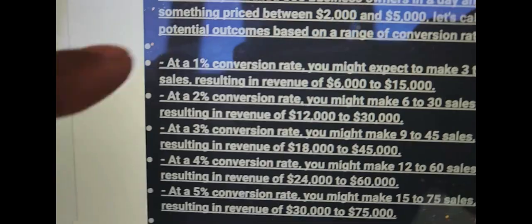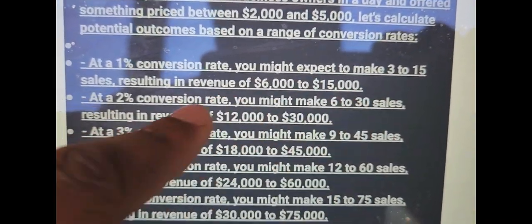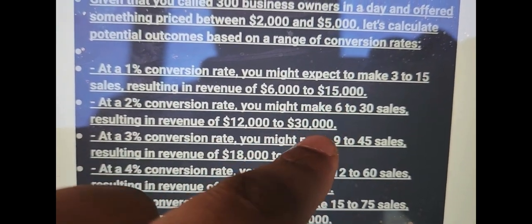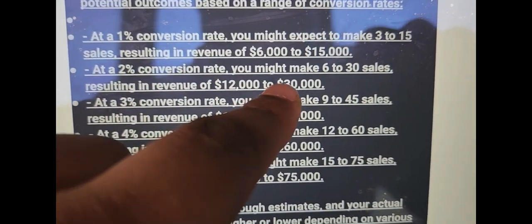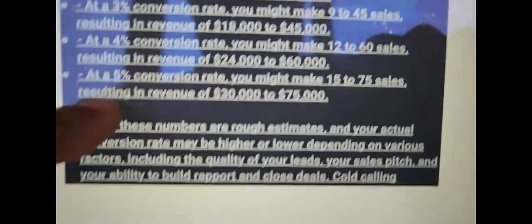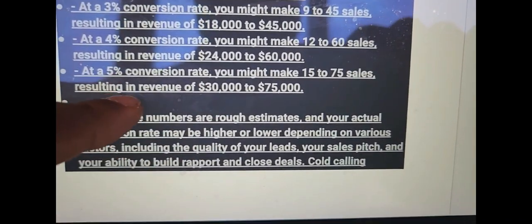Let's say you got good at it. It says at a 1% conversion rate, you might expect to make 3 to 15 sales, resulting in $6,000 to $15,000. That'll be awesome. But look at this, at a 2% conversion rate, maybe $12,000 to $30,000. Now let's hop down, because I got to show you guys the way that I strongly recommend you do it and the way that I do it to be consistent with this.